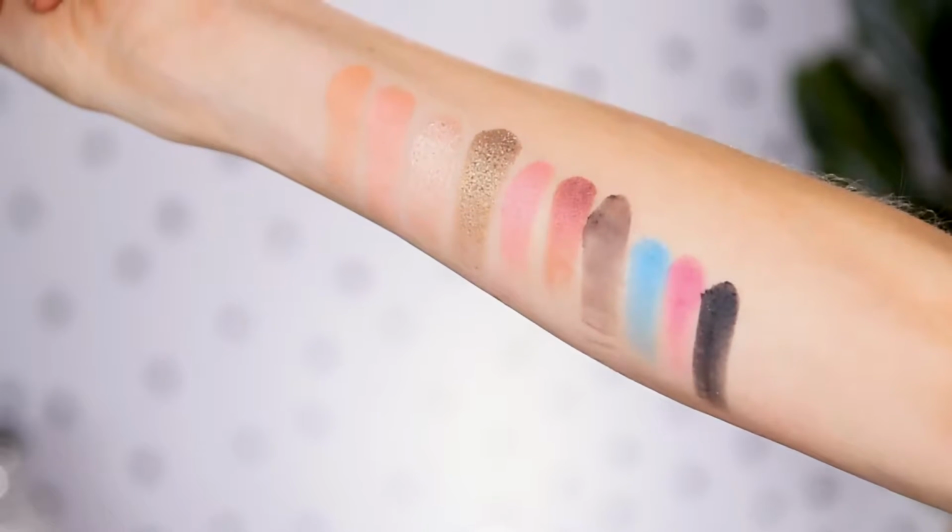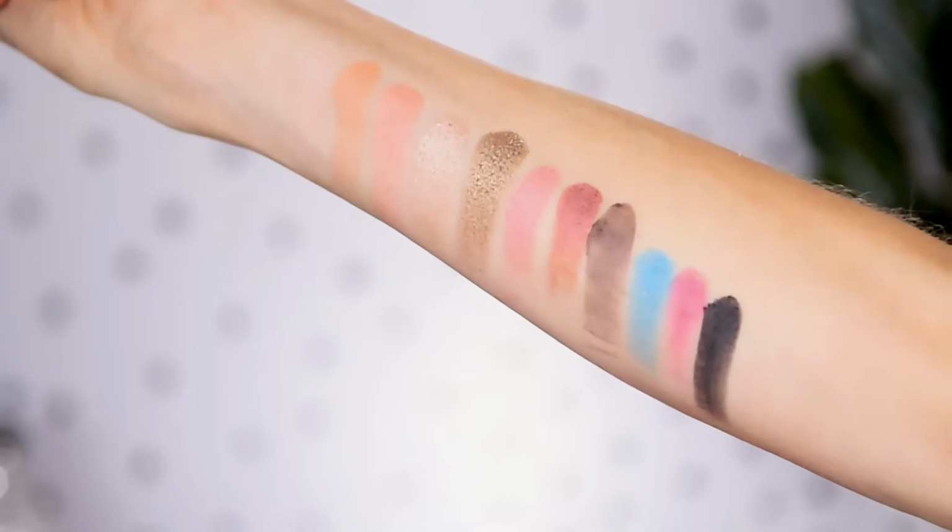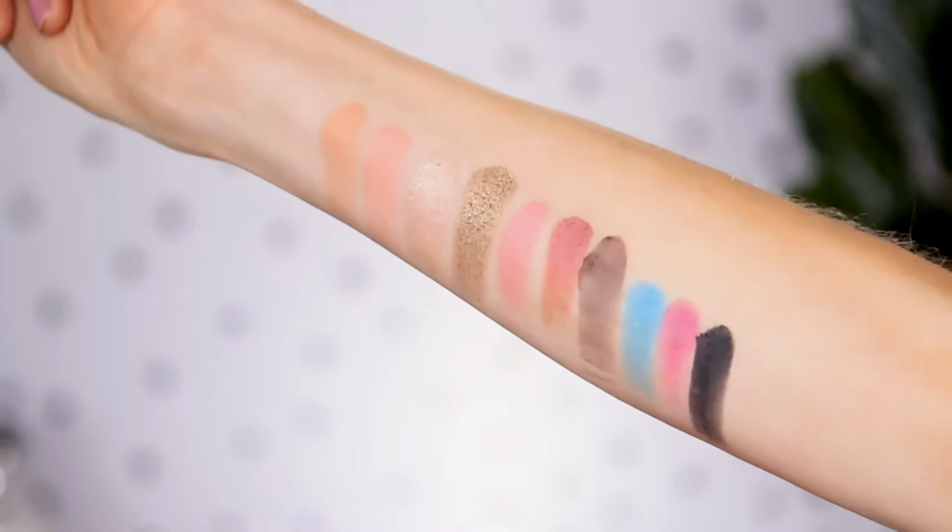Another one that we got from Pure Cosmetics, this came earlier in the year. I actually really liked this one quite a bit, partly because I think it has a few more shade options in here. It's a little bit more on the neutral side. You get these beautiful peach colors up here, which honestly look about the same on the eyes, but they're all really beautiful. I love this shimmery, kind of a light gold. It's really beautiful on the lid. And then this bronze is so pretty.